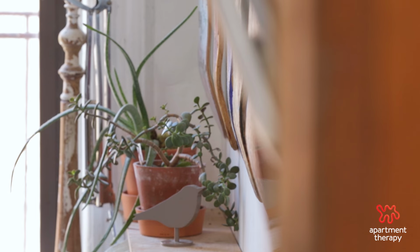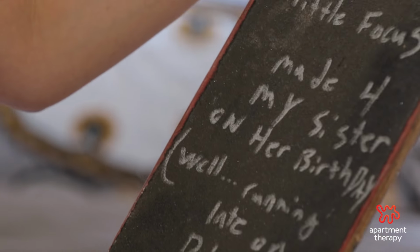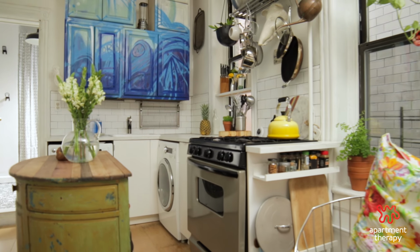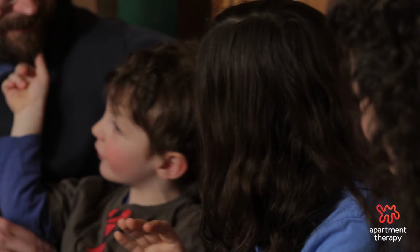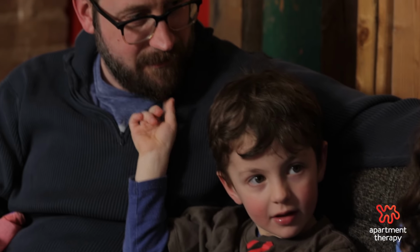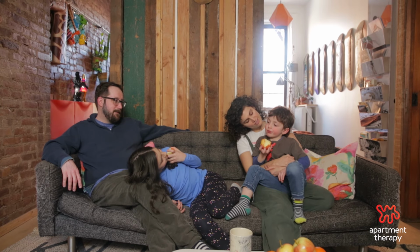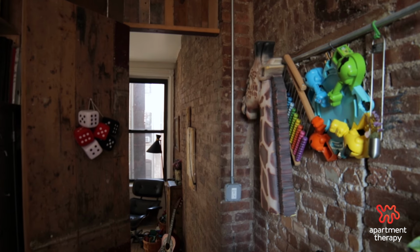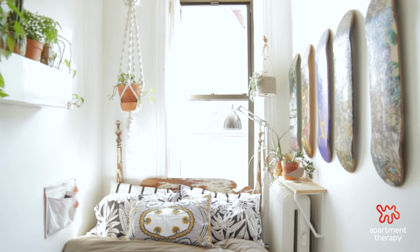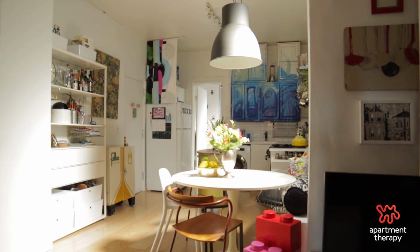My biggest piece of advice would be to take your time, use what you have. Style doesn't come from a store in a box. The one thing that I've learned from her is, be comfortable with change. She will change things around and then change them again, and then paint or repaint them, and enjoy that process.